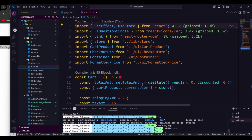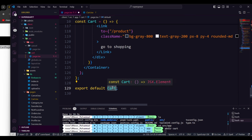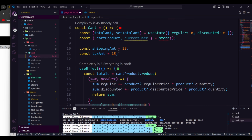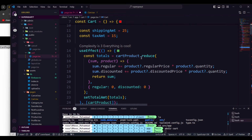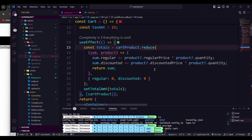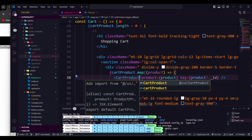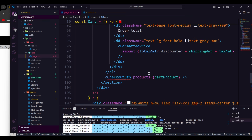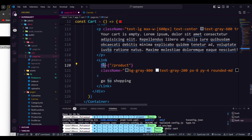So what I'm gonna do, instead of the other page, I'm gonna cut all, paste it here, and instead of cart, or you can just make a name of cart, it will do the same. So here I need to configure my import, as we are using the separate import segment, and also I need to configure my link. So now let's grab the store from the lib, and also need to grab that cart product. Cart product, need to grab the container, and cart product should be coming here. Need to grab the formatted price, it's already here. And then what else? Need to go and grab the checkout button, and should be appearing the link, and instead of to it should be href.